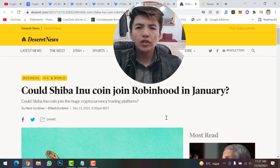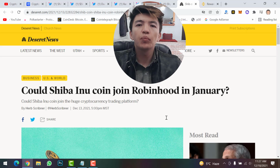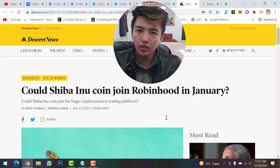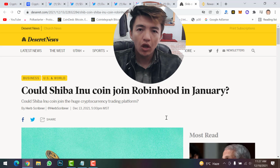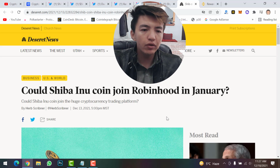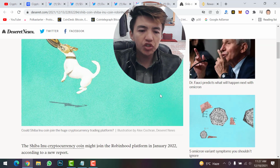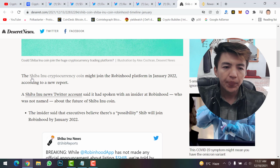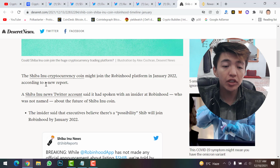Shiba Inu coin has just been listed on many popular exchanges like Coinbase, Bybit and Binance, but the only exchange remaining is Robinhood. We Shiba Inu coin holders are still waiting for when the Robinhood exchange will list Shiba Inu coin. Here is the news: could Shiba Inu coin join Robinhood in January? If we check this article, you can see the Shiba Inu cryptocurrency might join the Robinhood platform in January 2022, according to a new report.